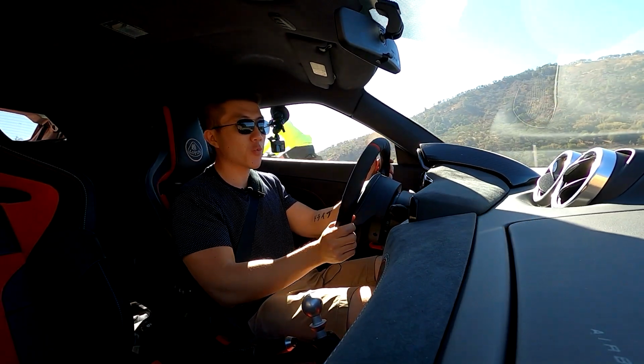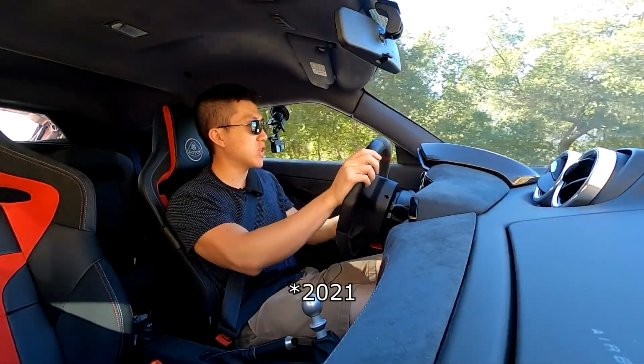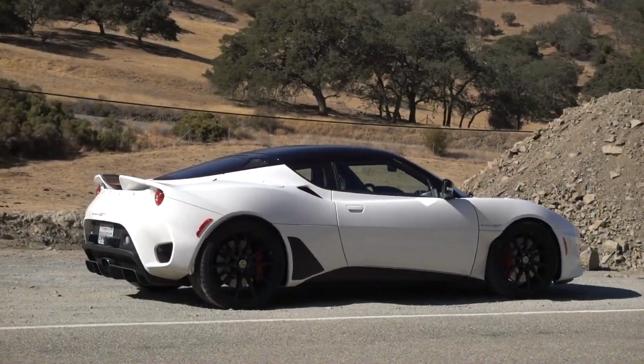Today we're in a super cool car. This is a 2020 Lotus Evora GT and it looks the business.